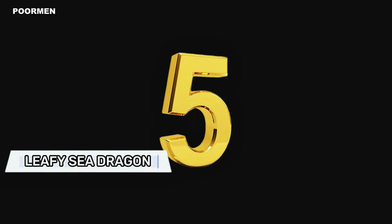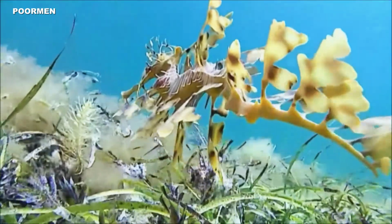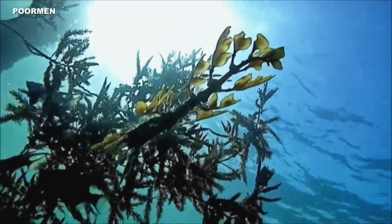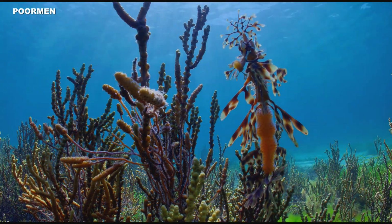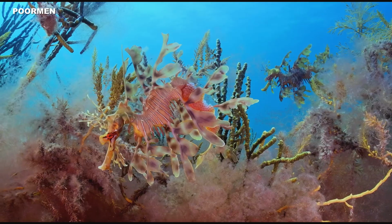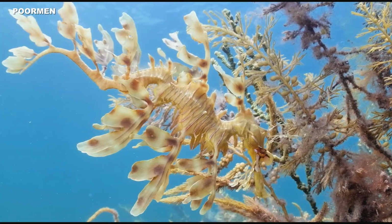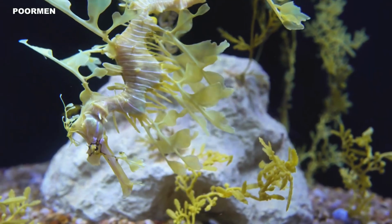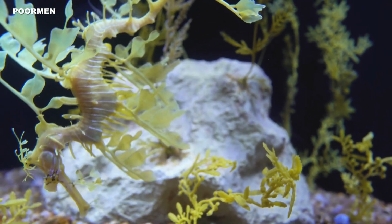5. Leafy Sea Dragon. The Leafy Sea Dragon looks like floating seaweed. Found in Australia's southern coast, its leaf-like appendages mimic algae and kelp, providing perfect camouflage among coral reefs. Young ones are vulnerable to crustaceans and fish.